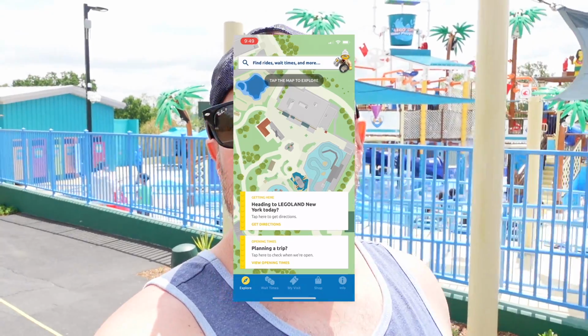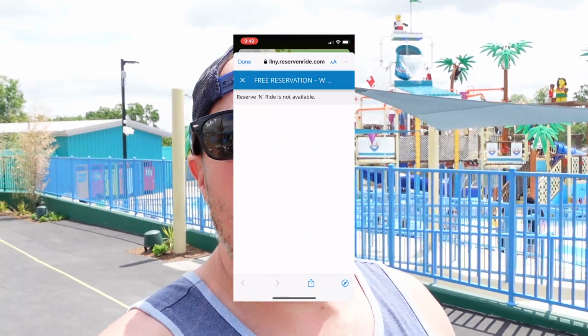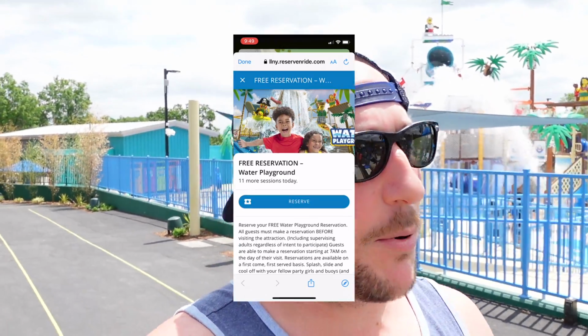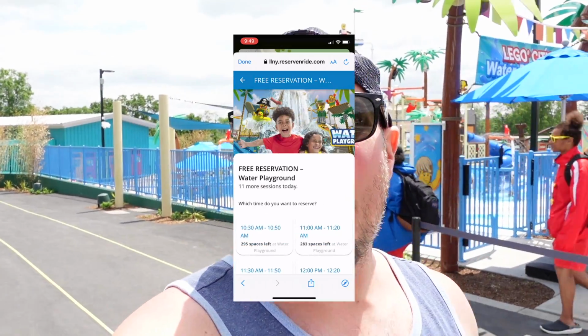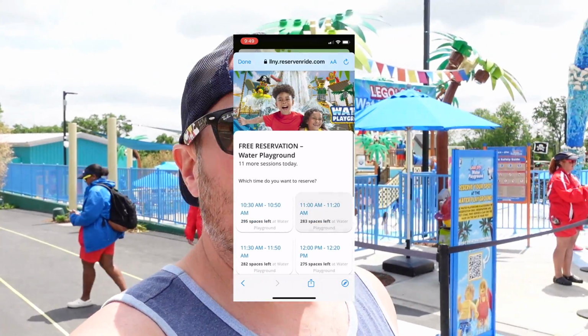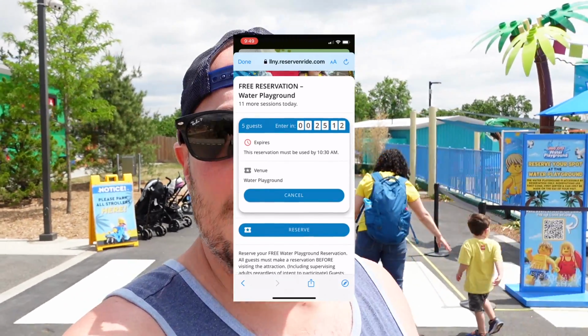So the reservation process is you have to download the LEGOLAND app, and at 7 a.m. on the day of your stay, you can log in and then make a reservation to come into the park. It's 20-minute windows, so what I have to find out, and I'll clarify this more when we go in, is do you only get 20 minutes in there, or once you're in, can you spend as much time as you want? That's what we gotta find out.